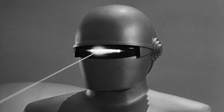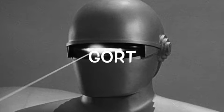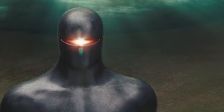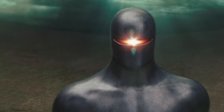In 1951, there was a sort of scary robot named Gort. In this case, Gort was not a mean machine. He was actually trying to encourage peace among humans. He was a pretty good guy.